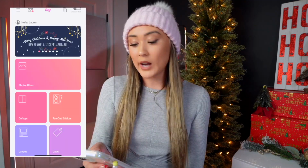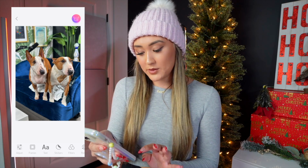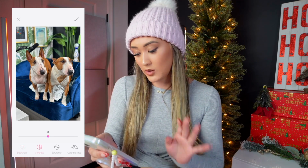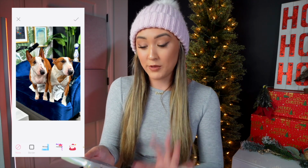Okay, so here is the Canon Mini Print app. This app is super simple, super intuitive. I'm gonna start by going into Photo Album and selecting my first photo. And then the bottom toolbar gives you the ability to customize in a ton of different ways. So we can go in and adjust the brightness, contrast, saturation. I'm gonna boost the contrast just a little bit. And then frames is my absolute favorite feature.